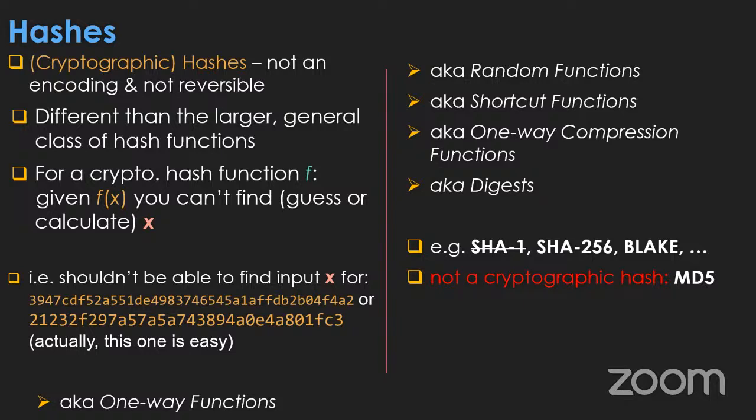Now, in the general case, there's a lot of hashes in computer science. People use them for hash buckets, or different kinds of tree and data structures and stuff like that. But not every hash is actually a cryptographic hash. The things you should use in crypto systems are cryptographic hashes, and they're not general hashes.